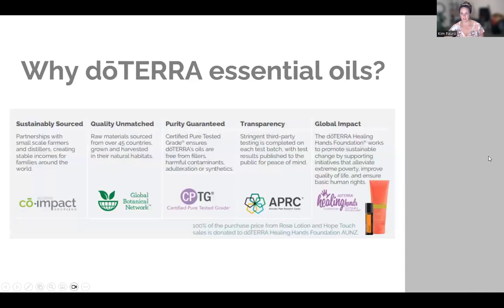So why doTERRA essential oils? There's plenty of oils out in the market. You can go to the pharmacy, you can go to Kmart even, and it might say 100% pure essential oil, probably not Kmart, but it will still be called essential oil. But for an oil to be called pure or 100% pure, it only needs to have 4% of oil in it, which is really alarming and scary. I think we're so misled by marketing and greenwashing, where it says organic or pure all over the packaging. The difference with us is that we test our oils.